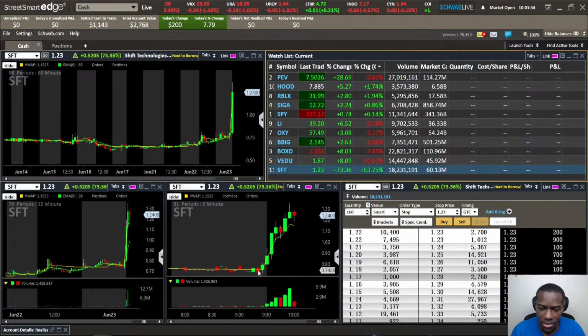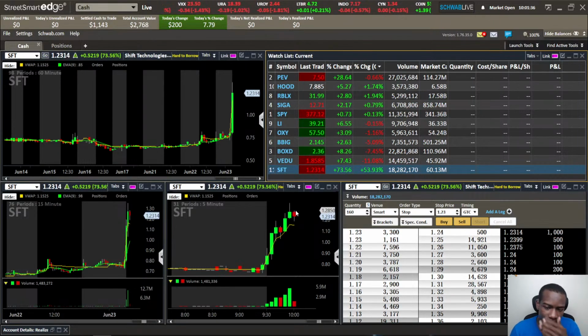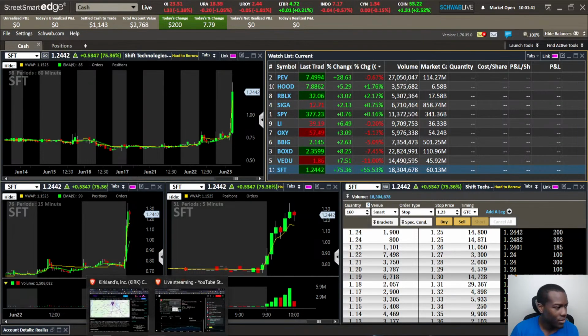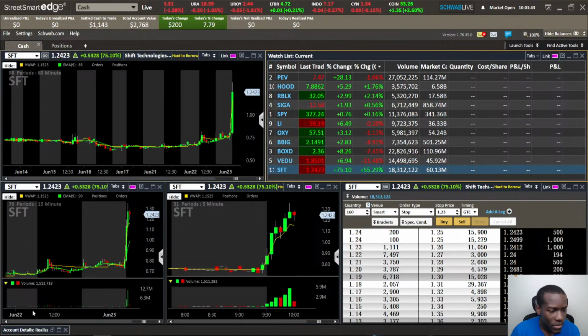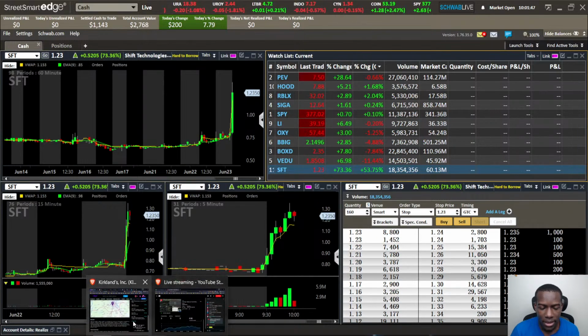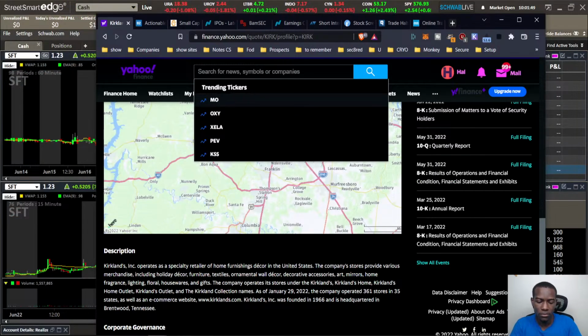Shot straight up there, 74 cents up here to the 1.24s. It is a mover. Let me go and look at it and see why it's up. Does it have any kind of stimulus check behind it?